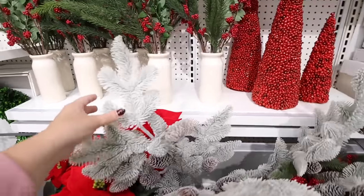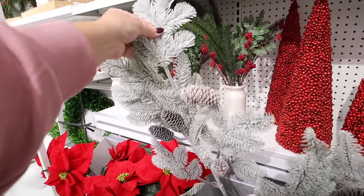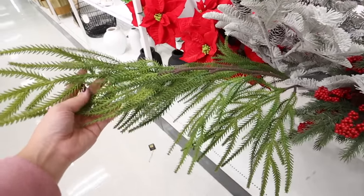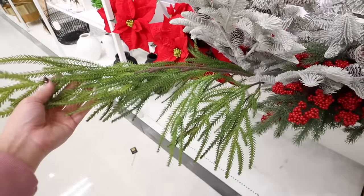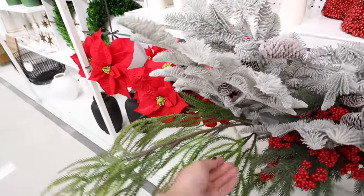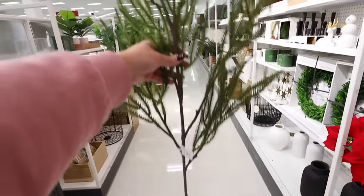Then they do have these flocked stems. This is a ton. You get so much on here. This is $15. They do also have, for $15, this really big, almost real-feel stem. If you can't get your hands on the Norfolk pine, this could be a really good option. You get a ton on here. This is a literal whole tree branch. Look how much you get.